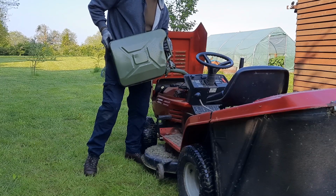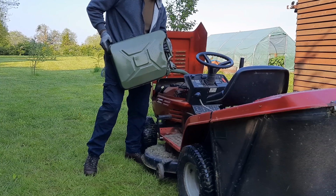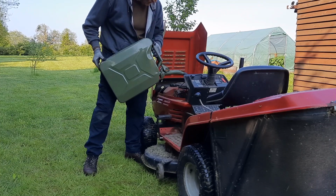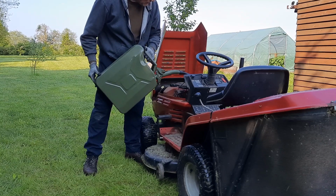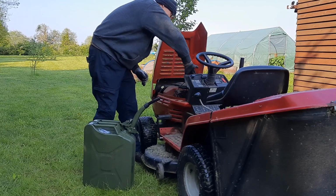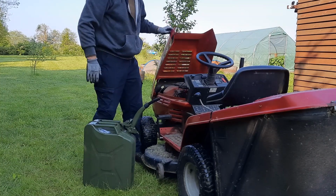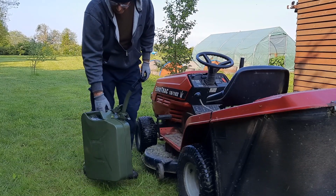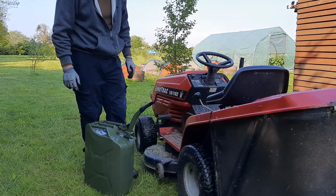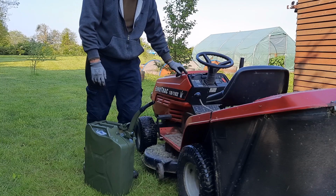What I must always remember, of course, is as soon as I'm using these cans, as I drive home, take them to the filling station and fill them back up again. Never leave them empty. There we go. That's the tractor full. I've probably got half a can. I've got a small little 10-litre can somewhere kicking around. I'll fill that on the way home. I'll top up at the end of the day and then refill this one.